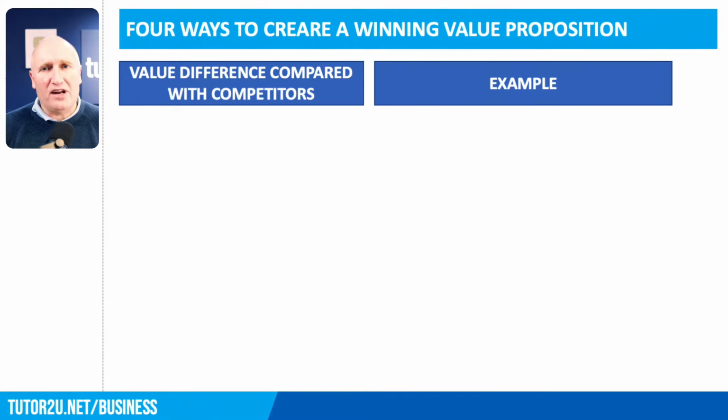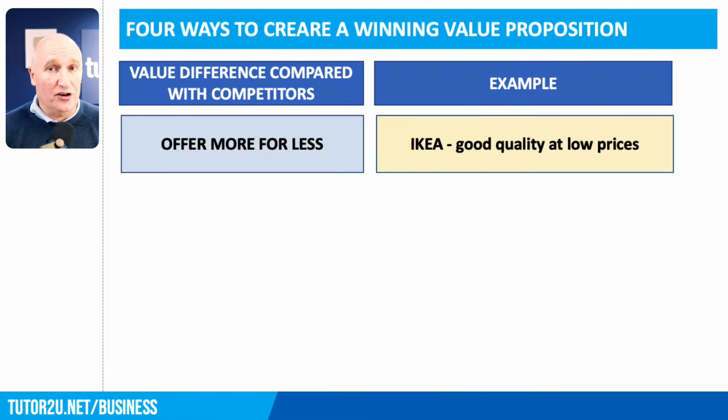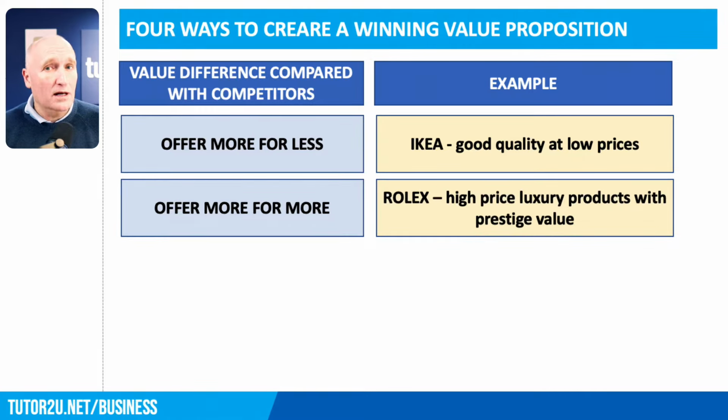Well, what we're doing here is trying to identify 4 ways in which a business can create a value difference with the competition. So number 1, offer more, but for less than the competition. So this is a really compelling one, isn't it? Businesses like IKEA, I reckon, offer consistently high quality, great quality, I think, but for relatively low prices. That's a really difficult thing for competitors to be able to match. And a lot of that is by delivering low prices, and a lot of that is driven by very strong efficiency, low unit costs.